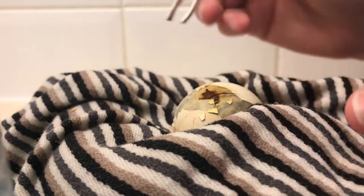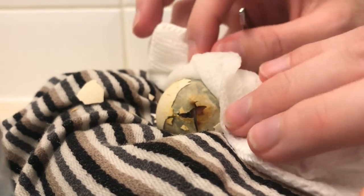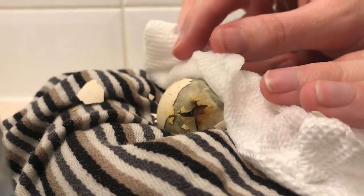Under the eggshell is the membrane. This is where the chick grows. It grows in that membrane. And that's what it needs to break through, the membrane and the shell.